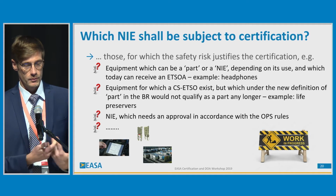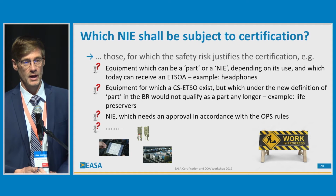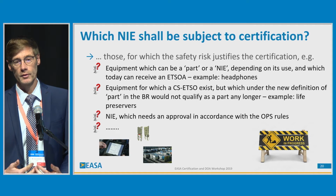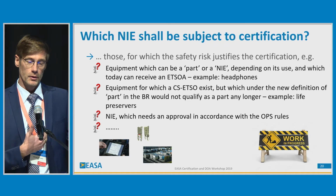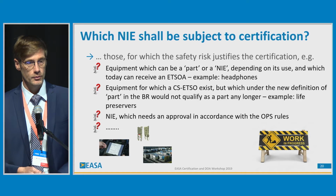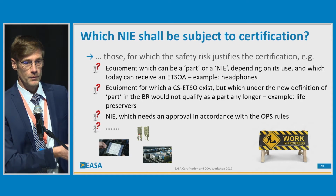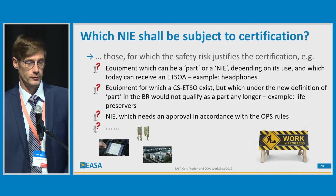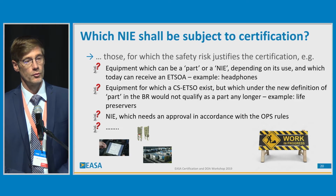So we do have examples like the headphones that today already have an ETSO, or for which we can receive an ETSO authorization. So this equipment we can easily also qualify as non-installed equipment if they can also be used outside of the type design for certain uses. So that could be an example, but really with a question mark, we are discussing, could be an example for non-installed equipment in the future.